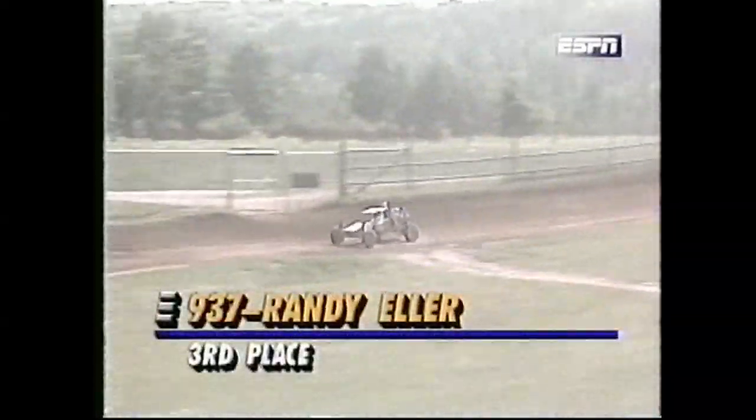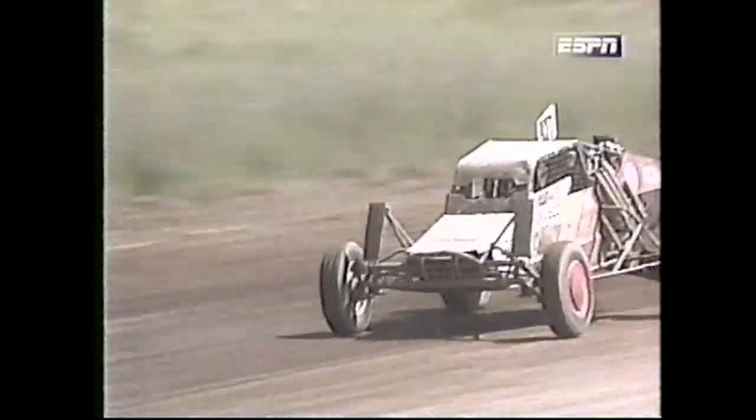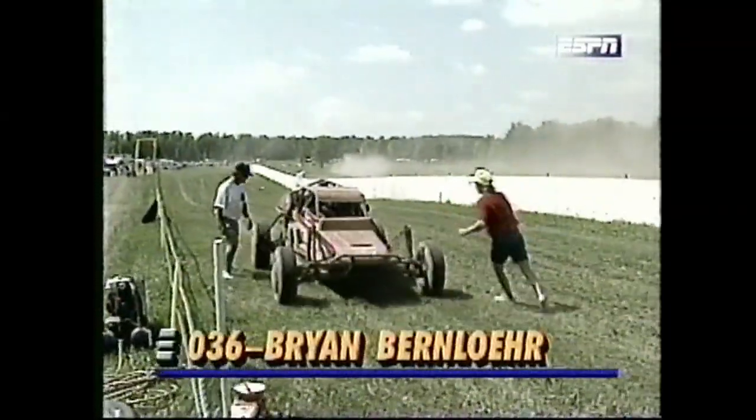Eller got around Struble while we were watching Rick Welch on the in-car. So Eller making a great run here, moving up to 3rd place. And Jeff Probst is going south with a very serious suspension problem.